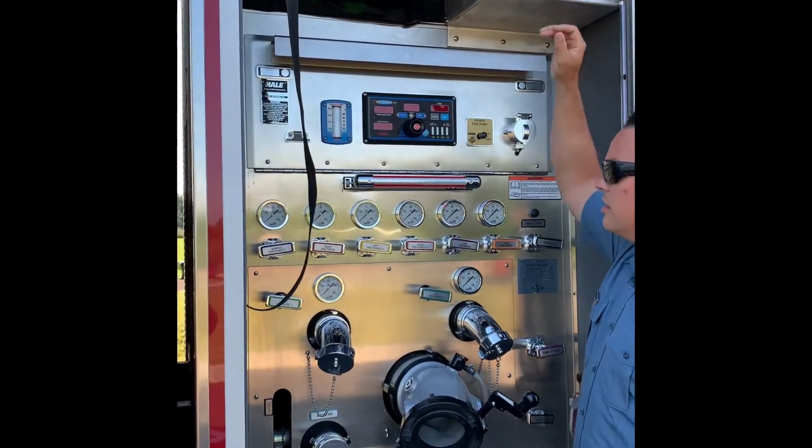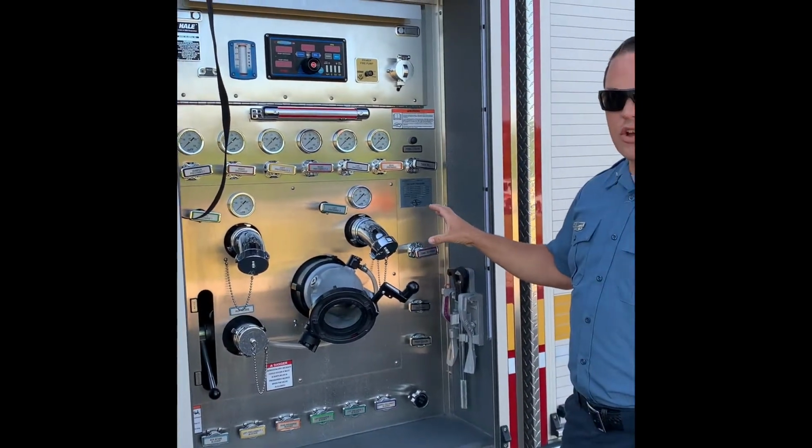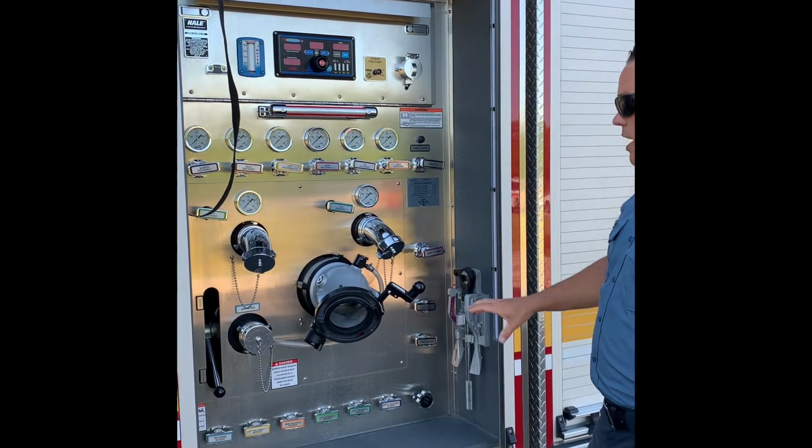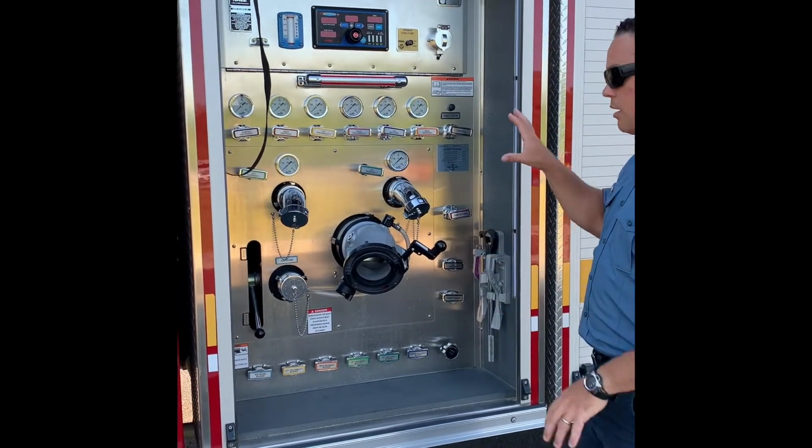Compartment. This is where we have our pump panel. This is where the engineer controls all the water coming in and going out of the truck. And we have multiple lines, and we'll be doing a whole lot of operations at the same time just from this one spot.